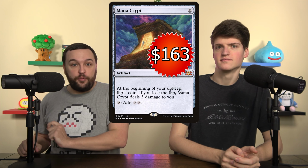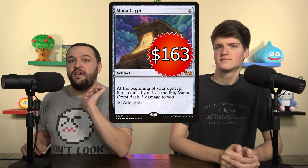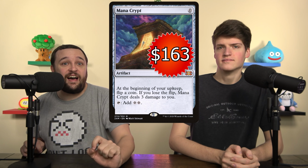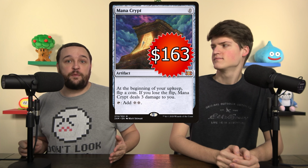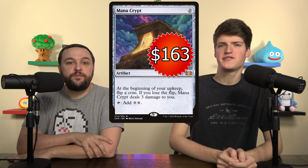Now, there's a complete other side to this. We're talking about a 6 to 8 mid to mid-high power level. This is not necessary. You don't need this, and Mana Crypt is known to ruin a lot of Commander games, so I generally don't even put this in my decks unless I'm pushing toward that edge of that 8 to 9 where I want this card.